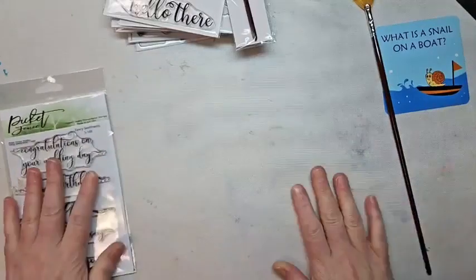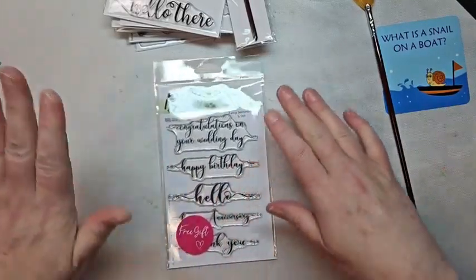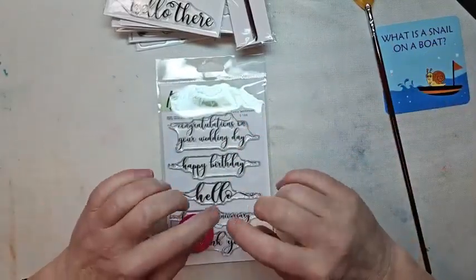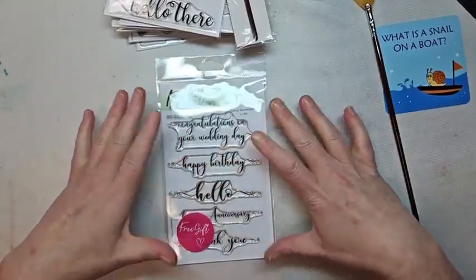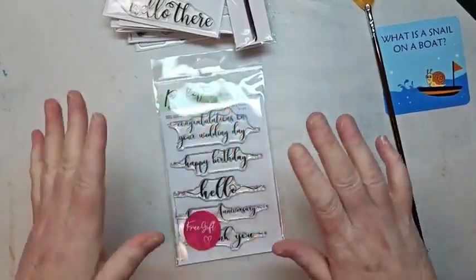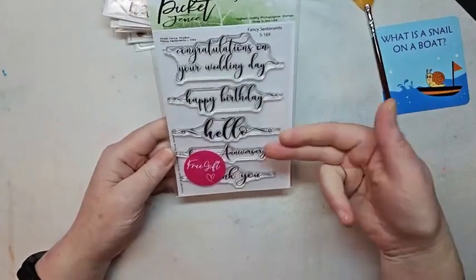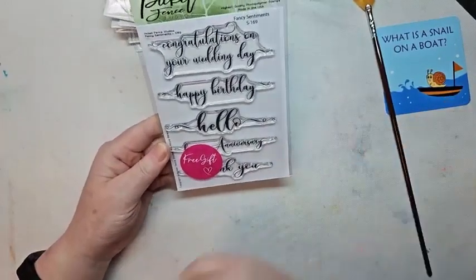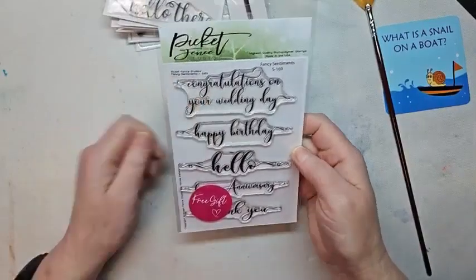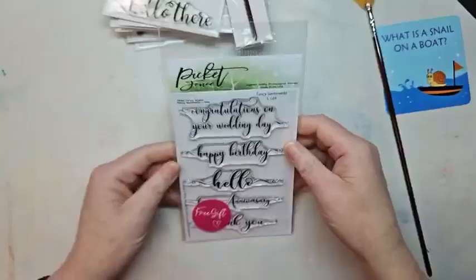Okay. So, my friends, here is the fun deal. With Picket Fence, while supplies last, although we do have quite a handful of these, if you spend $40 on Picket Fence stuff, this includes pouncers, this includes splatters, the new stamps and dies, etc., this stamp set will be free. So we have congrats on your wedding day, happy birthday, hello, happy anniversary, and thank you. Very useful sentiments. A lot of times when you just have to make a card, you may or may not even have that in your stash. But it's really pretty because it's got those little things.